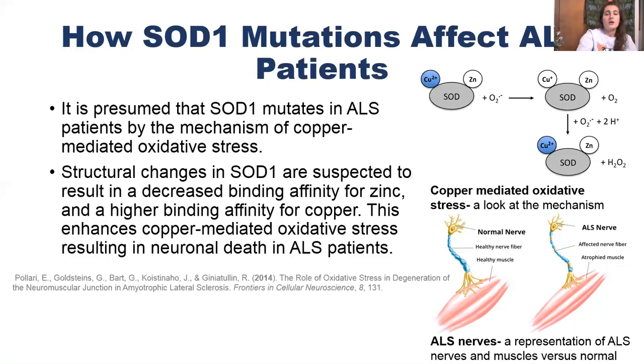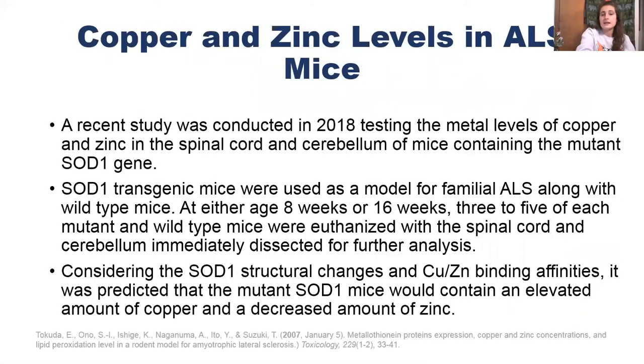And so to test this hypothesis, I found a study that was conducted in 2018. It tried to detect the metal levels of copper and zinc in ALS model mice. They were detected in the cerebellum and the spinal cord. The ALS mice had the mutated SOD1 gene, and there were wild-type mice. At either 8 weeks or 16 weeks, these mice were euthanized, and the spinal cord and cerebellum were dissected and analyzed. If we consider the binding affinities that we talked about in the previous slide, it was expected the mutant ALS mice would contain an elevated amount of copper and a decreased amount of zinc.